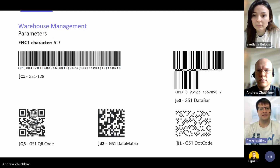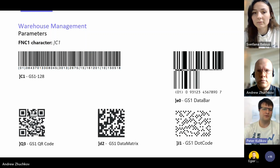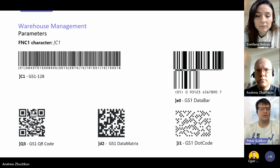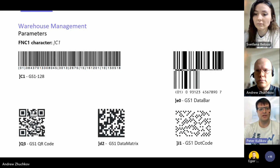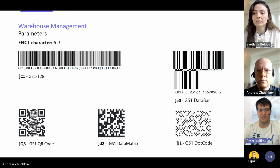And as I said earlier, the GS1 barcode contains a special character first. It is called FNC1, which is abbreviated for function 1. The symbol is different depending on the type of barcode selected. There are 5 possible options, as you can see on the slide.